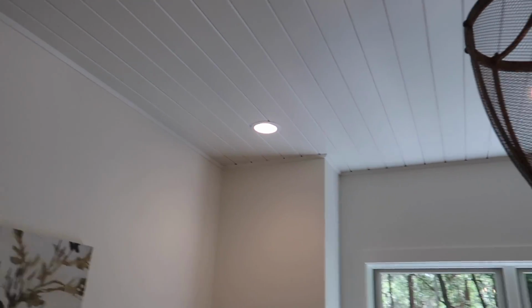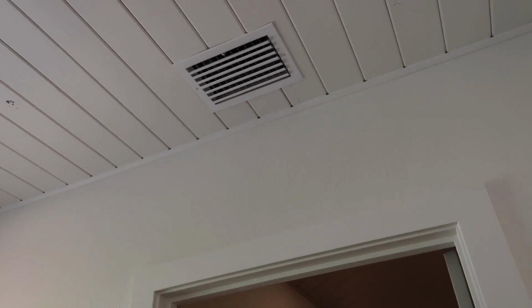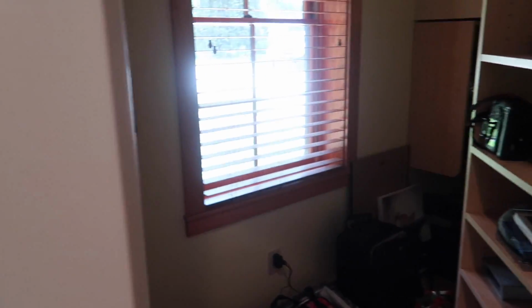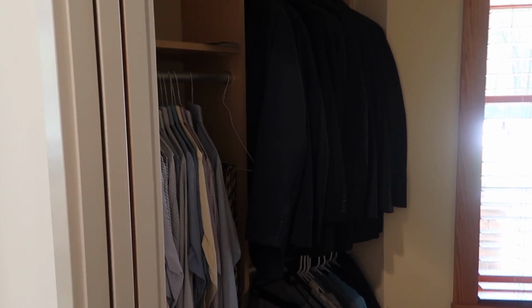I also did the Cree LEDs in here, so that's also reduced our energy bill quite a bit. Doing all new white grills because those are all oil-rubbed bronze. And again, all the doors and trim have been painted. This is just a little secondary closet for storage, and my suits have been demoted.